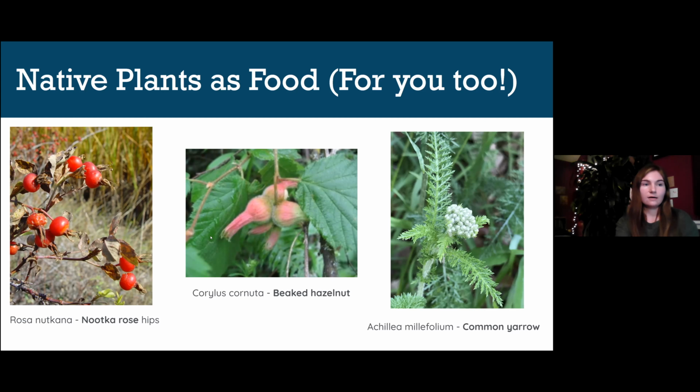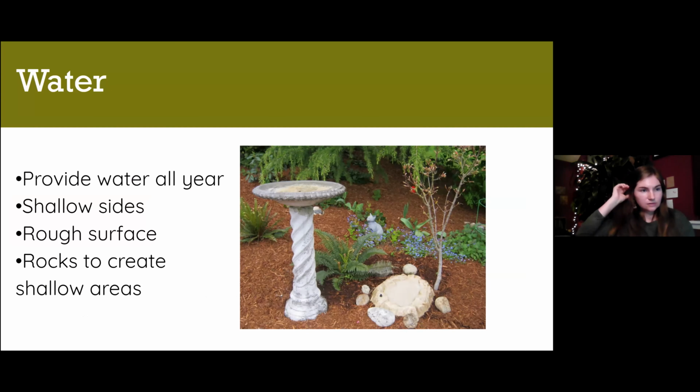Next up, we have water. So you'll notice in this picture that we have varying heights because some birds really enjoy having a higher water source while others and insects need things to be lower and more accessible. It's important that we have shallow sides because we don't want things to drown. And having rough edges also is another preventative measure for animals and insects to not fall in too deep.